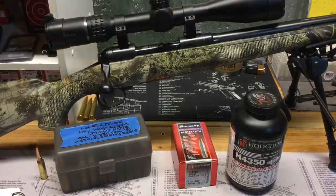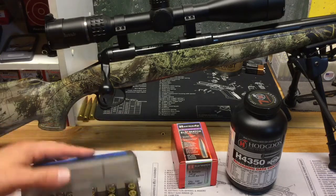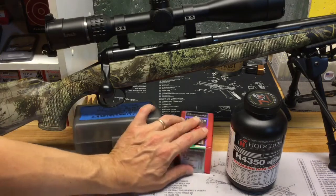So I did not take any chrono data this trip. I kept it purely just to accuracy evaluation. And I did that because of the fact that it was 2 weeks before deer hunting and there's lots of people at the range, and I didn't really want to mess with a chrono. And I figured, since I've taken data before, this time we'd just concentrate on checking the accuracy. So let's go ahead and take a look at the results.